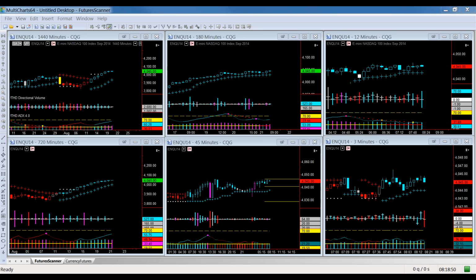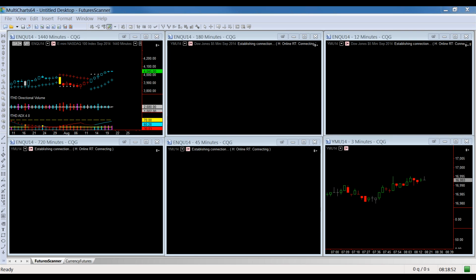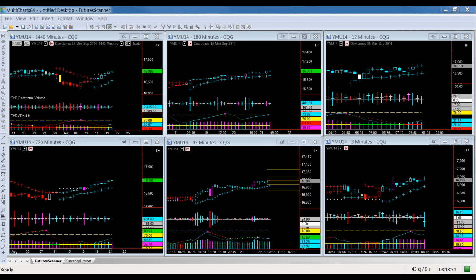All right, now let's go to the Dow. Again, you're making new highs in the Dow. You're making new highs on the 720 as well as the 1440. And you are oversold on the 180. Okay? This is the one that matters to me because it's closer to me and we are overbought. Do y'all understand that?